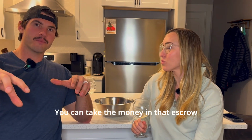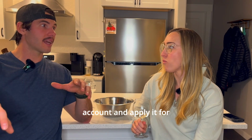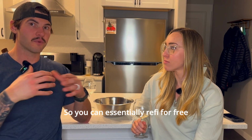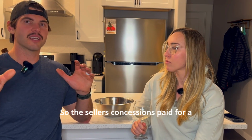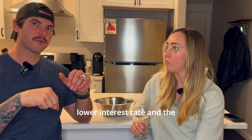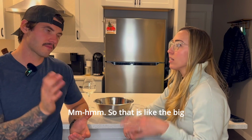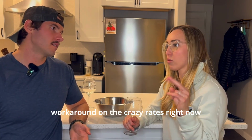You can take the money in that escrow account and apply it to your refinance, your refi. So you can essentially refi for free. So the seller's concessions paid for a lower interest rate and the ability to refi in the future. That is the big workaround on the crazy rates right now.